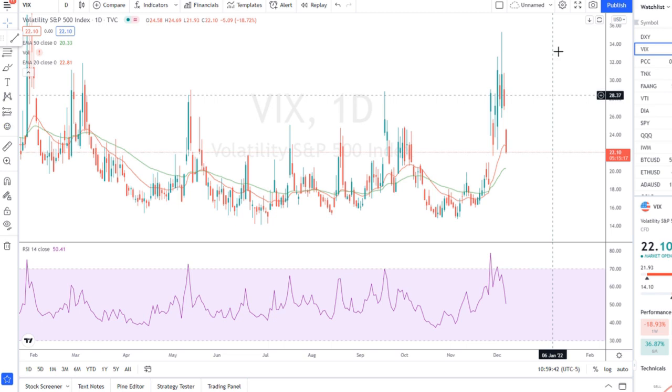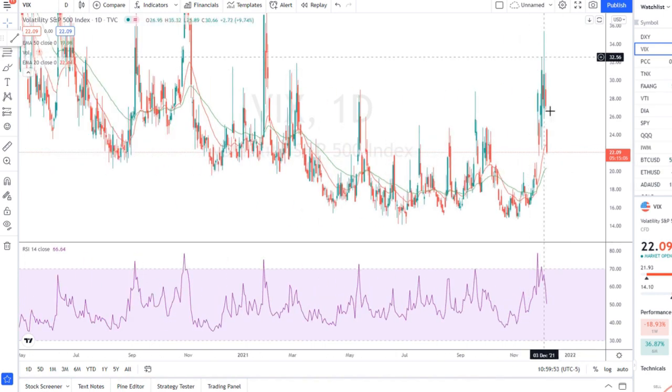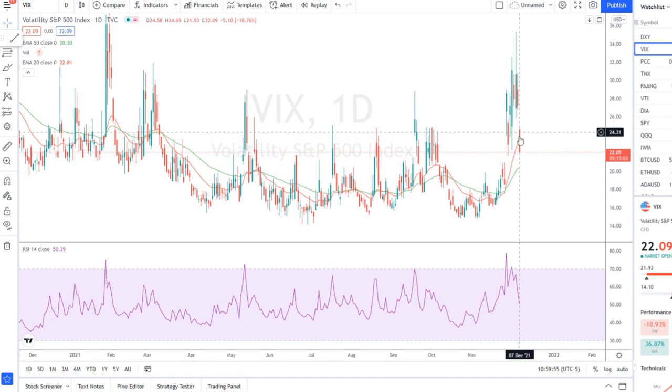Let's get started. And we are green across the board. The one thing that isn't green would be the VIX. So we mentioned in a previous video how the VIX likes to spike up. It's very acute, and then it drops back down, and we see a massive gap down, similar to the gap up that we're seeing in the rest of the markets.